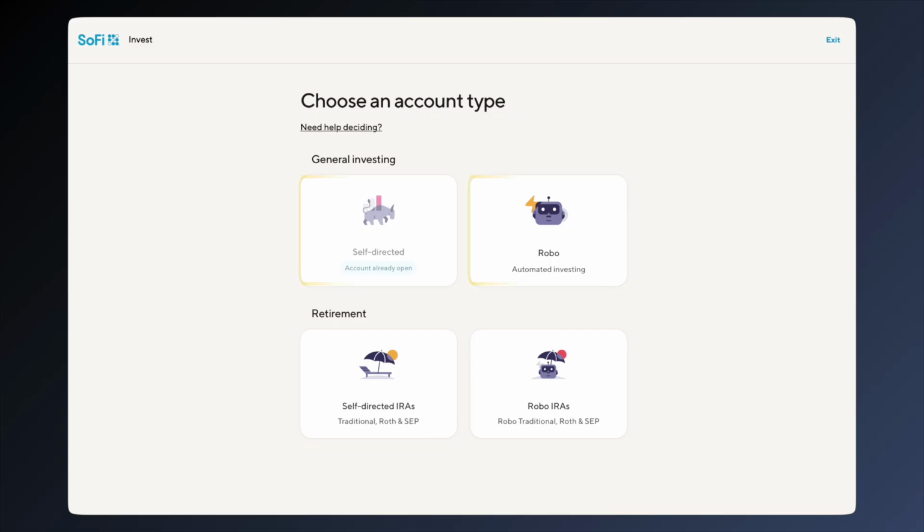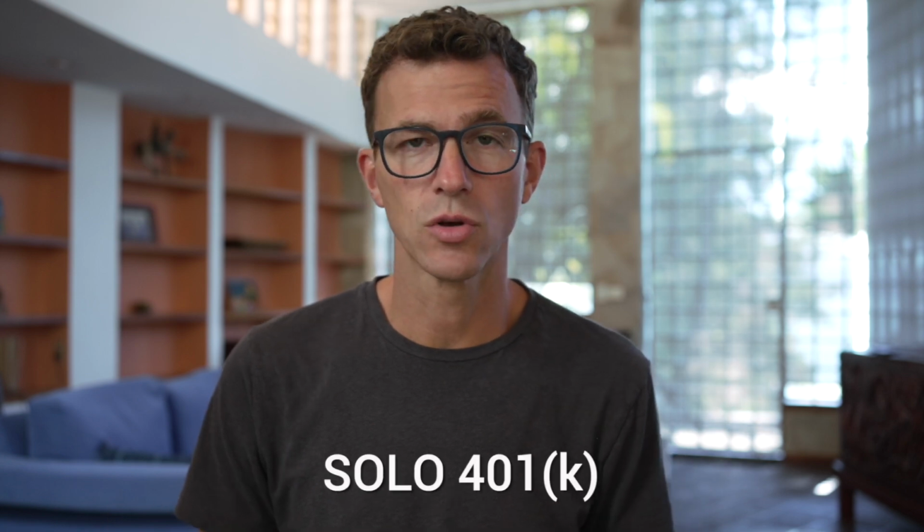Account types. You can open up a taxable brokerage account, traditional IRA, Roth IRA, or SEP IRA. And with each account type, you can choose to have an active investing account, an automated investing account, or both. The only account type that's missing from SoFi is a solo 401k.